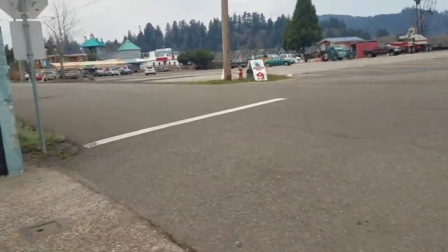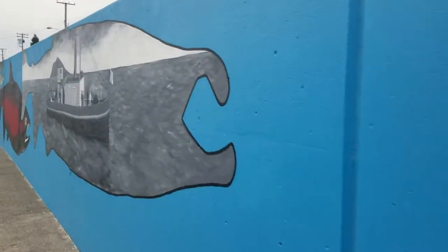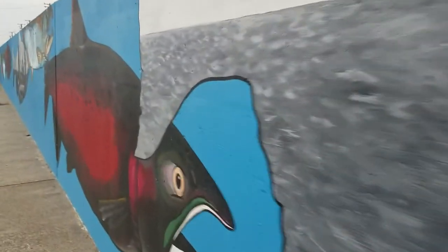So what are your thoughts about this project that your husband is doing? It's gorgeous. Do you think it's gonna help the economy and follow through on the history of Reedsport in Douglas County? I do. I think it's a striking mural. It's very long, big.